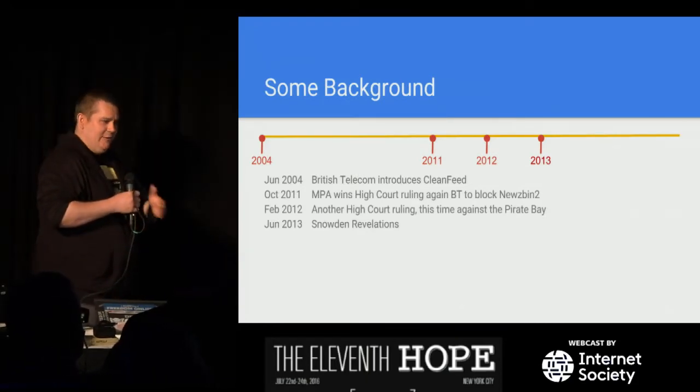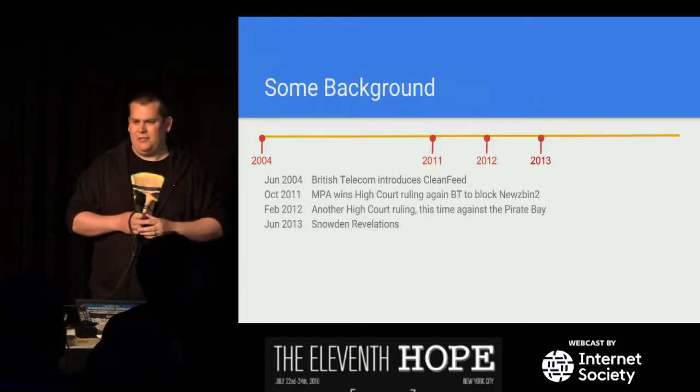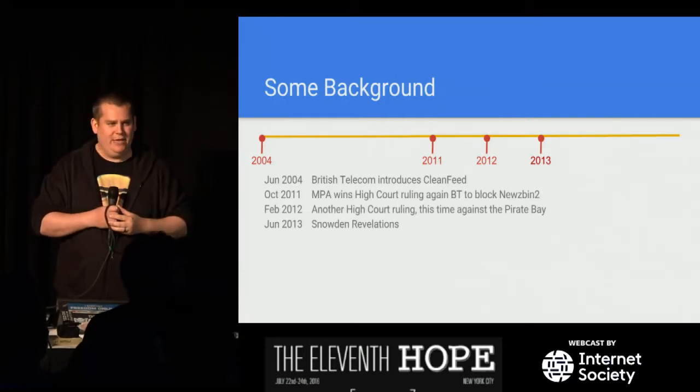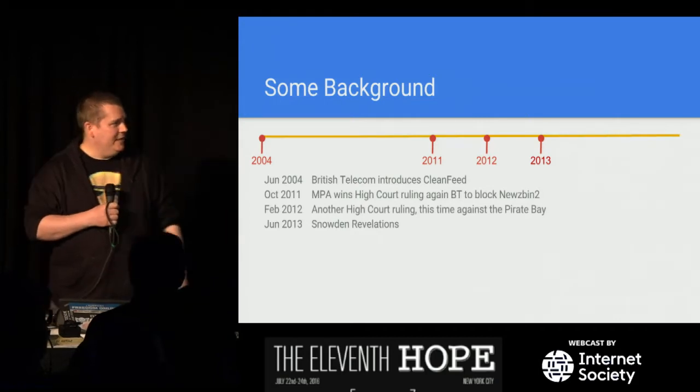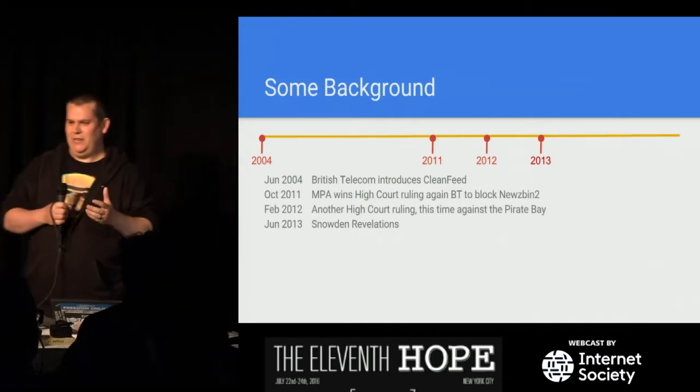So June 2013 comes along, we have the Snowden revelations, and I don't need to explain those to everyone here, but we found out that a lot of our ISPs, BT included, were doing things at the behest of GCHQ and stuff that we weren't particularly happy about.